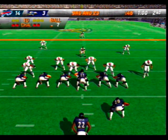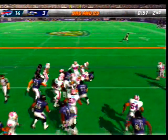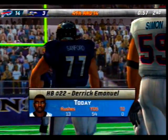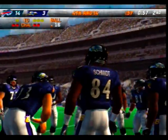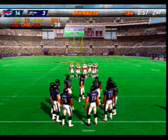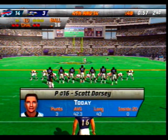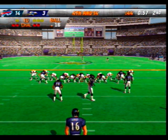Buffalo comes out in their nickel package. They give it to the halfback. Law is there on the stop. Not getting the first down. That will probably bring out the punter. Dorsey is ready to pump this one away. Gordon will go back to accept this punt.